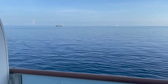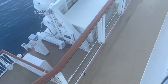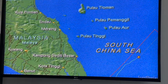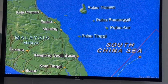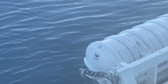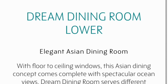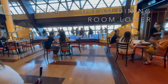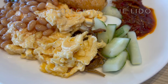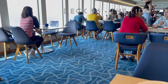It's the beautiful morning again. We are now docked in the calm South China Sea, beautiful and serene. At this dining room, we failed to get a table for breakfast, so we made our way to the Lido instead. There are many tables at the Lido, you are sure to get one.